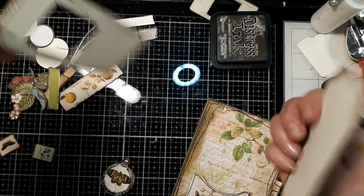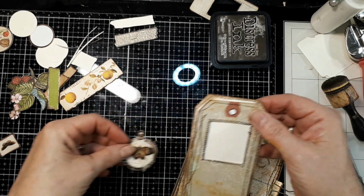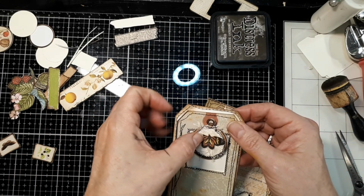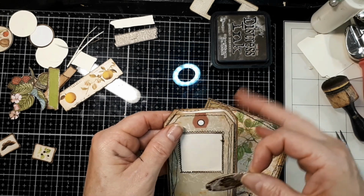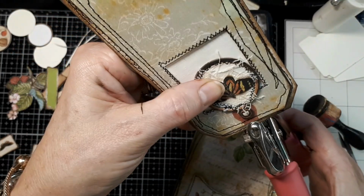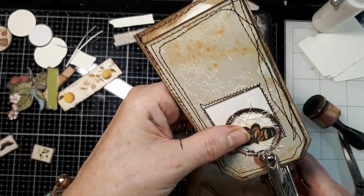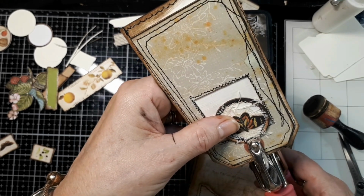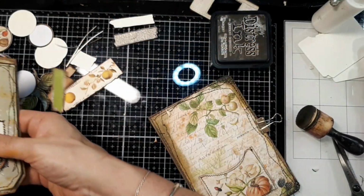And I said I was going to do something like this. And also attach this. I have no clue how I'm going to do that. Maybe all at once. But I think if I'm going to punch it with this eyelet setter, I'm just going to ruin the whole thing. Or not. No, I'm not.